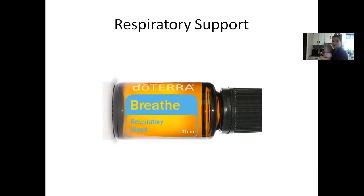I would use it in the living room, in a bigger room, maybe not in the baby's room because it's a smaller area. Just make sure you have a really good airflow. This is going to help keep the airways clear, minimize symptoms of seasonal threats. Just make sure you're cautious about using that Breathe oil with the littler babies, more so topically than aromatically.